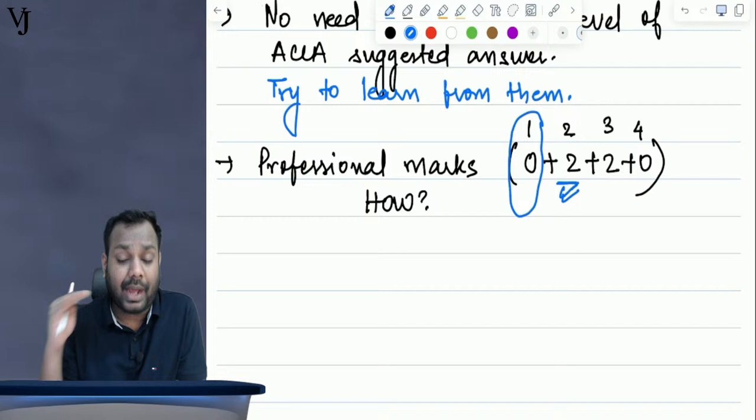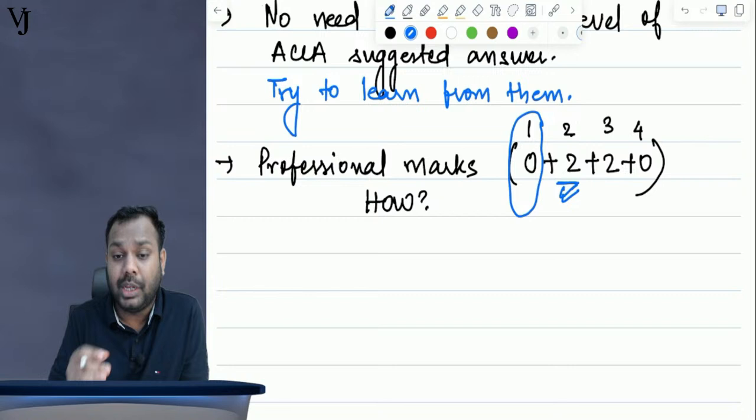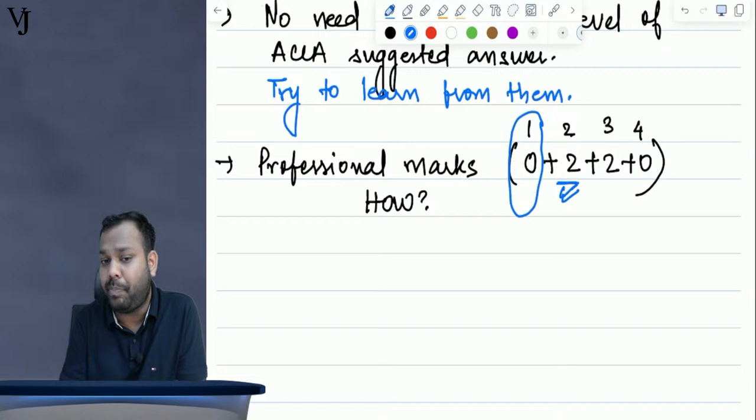Today, I am very specific that I will be discussing a past paper and how exactly you need to apply your knowledge to the given scenario. Application of knowledge to the given scenario. Now, all of you, please give me a thumbs up. I will start the session now.